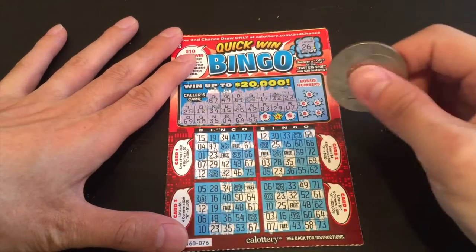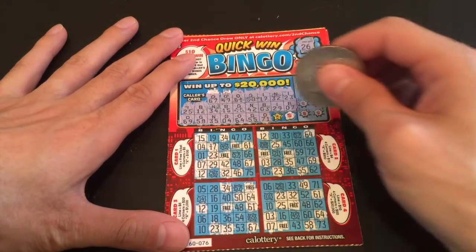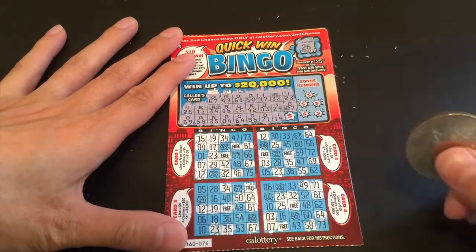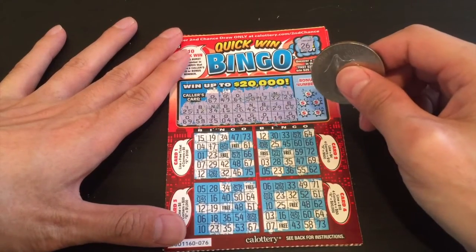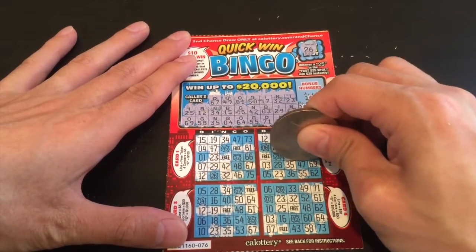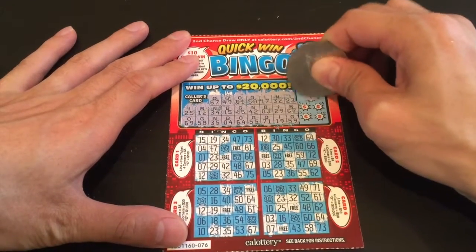G55. O71. I-19. And for the final normal caller's card number, G-59. Did we hit something? G-59? Nope. Okay, well, going for the bonus numbers.